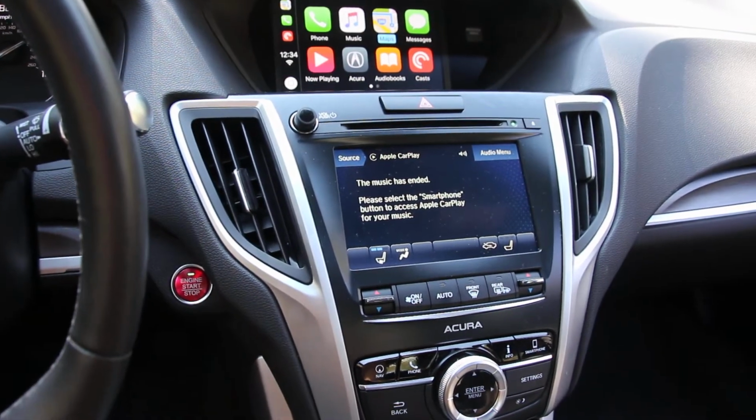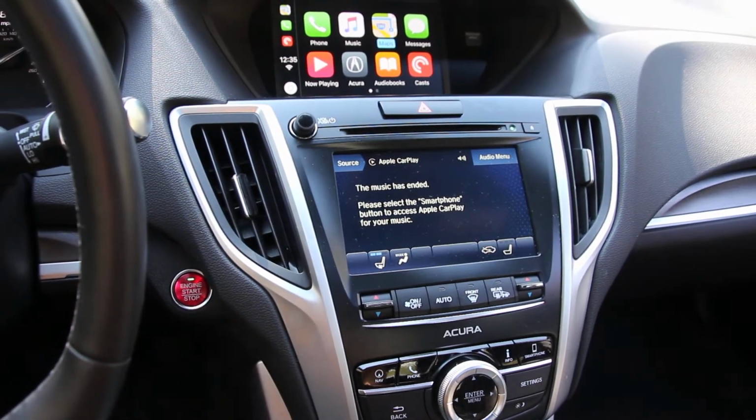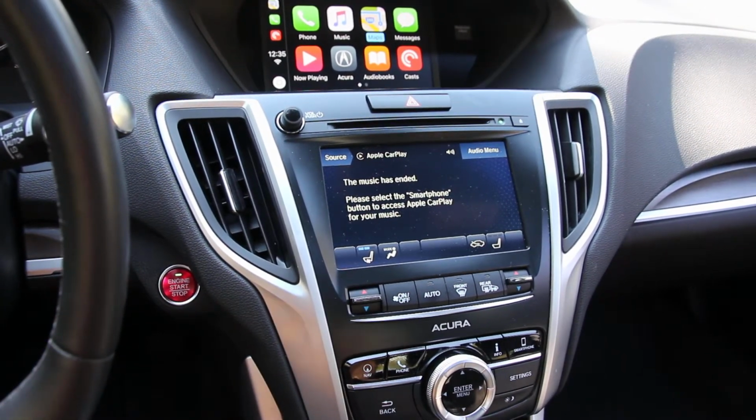Casey, John, and Marco. In response to Casey's comments about the Apple CarPlay support in the Acura TLX, I'm actually sitting in a TLX right now, which I happen to be testing this week.